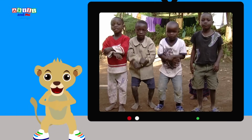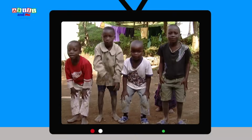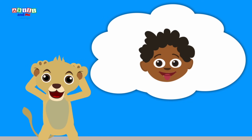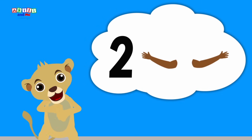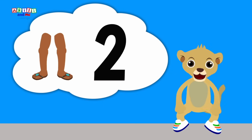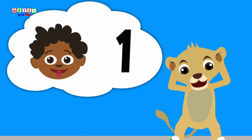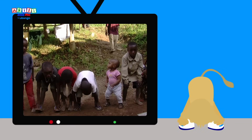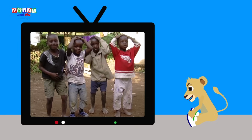Touch your arms, touch your arms, touch your legs, touch your legs. When I say touch your head, touch your head. When I say touch your arms, touch your arms. When I say touch your legs, touch your legs. When I say touch your toes, touch your toes. Touch your head, touch your legs, touch your arms, touch your toes. Touch your arms, touch your legs, touch your head, touch your toes.